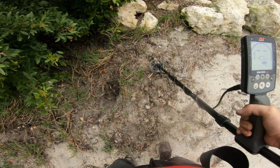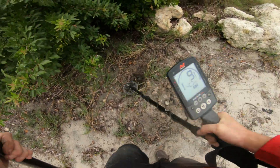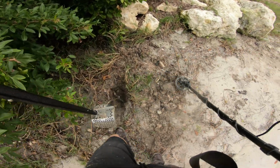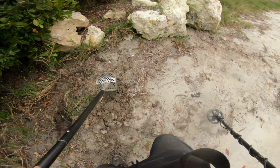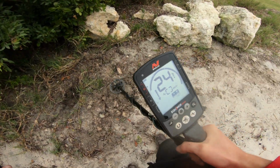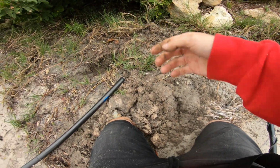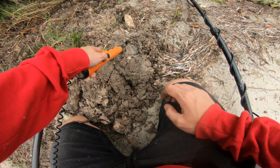Wait. I think I actually knocked it deeper in the hole. No, I'm not getting a reading on it. If you guys ever run into this issue, take another scoop down in there. If you're getting a strong signal and you lose it, take one more scoop down in there. It's got to be around here somewhere. It didn't just disappear. Yep. So as you just saw, it wasn't giving me a tone in the hole at all, but take one extra scoop on it and there it is.